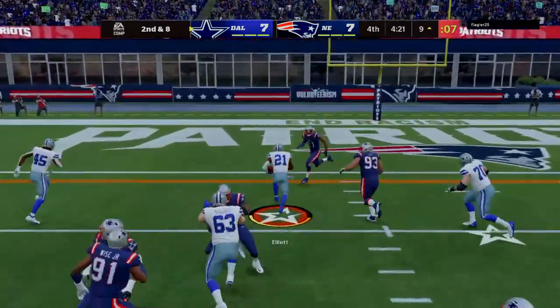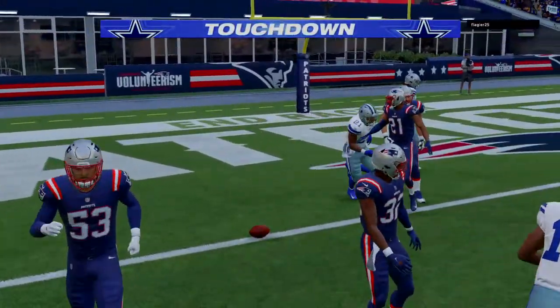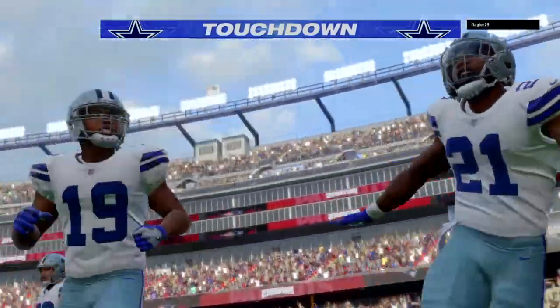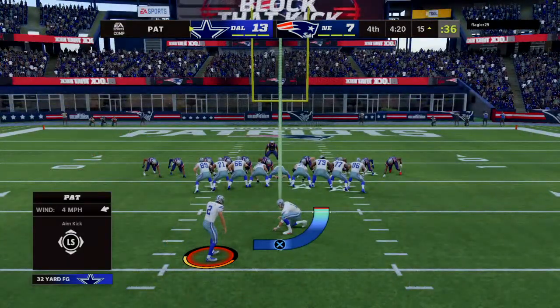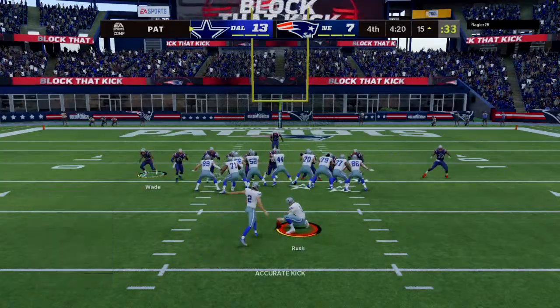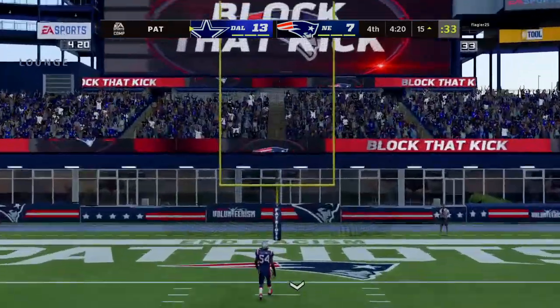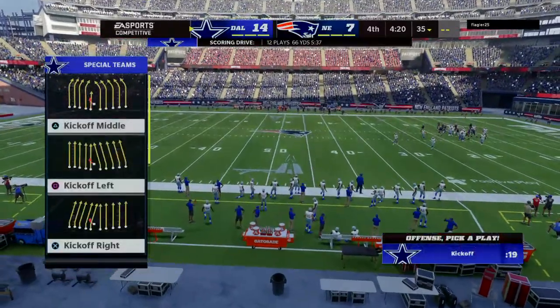The give is to Elliott, and he'll take it into the end zone for a Cowboy touchdown. Ezekiel Elliott, his 2nd touchdown of the afternoon. And the Cowboys have taken the lead. Zerline connects on the extra point, and that makes the score 14-7.